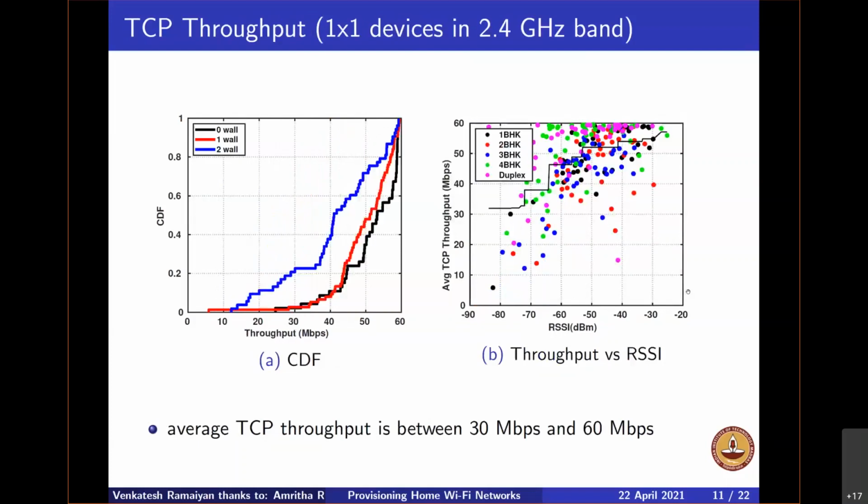Here I'm reporting the throughput in 2.4 gigahertz band for 1x1 client devices. I'm talking about the TCP throughput. It's between 30 Mbps to 60 Mbps. When you're 2 walls away, there is some hit, 10 Mbps hit, but more or less it's fine.